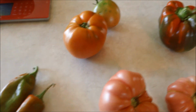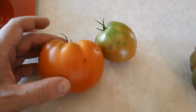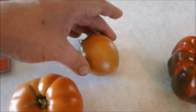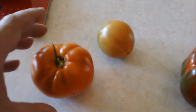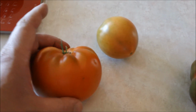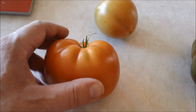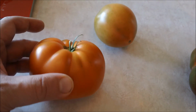Here's my first prize. This is my first prize. I got two today. I pick my tomatoes usually when they start turning color like this. You don't want to leave them on the vine too long, because if you do, they get ripe really fast. I mean, if you want to be able to use these, pick them when they're still a little bit green, and it slows down their ripening a little bit. But gorgeous tomato, first prize. This is one I would recommend.